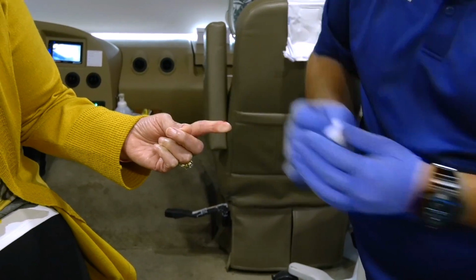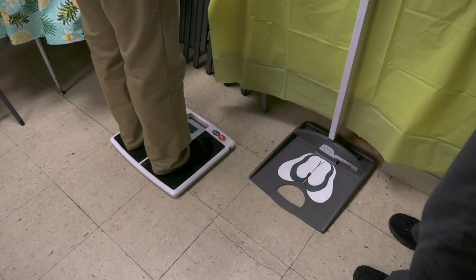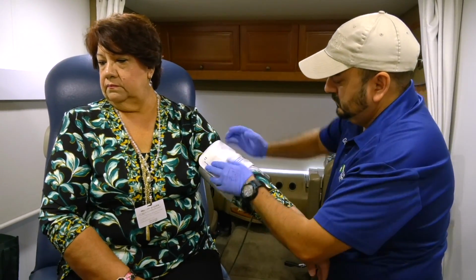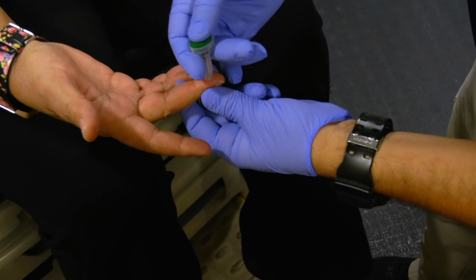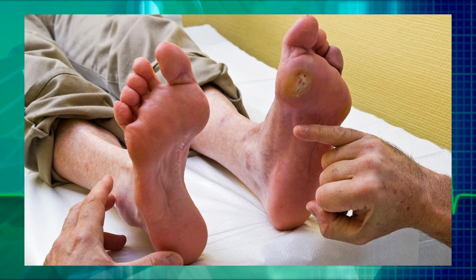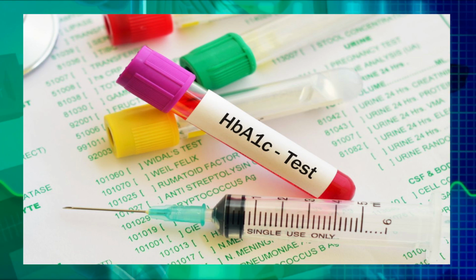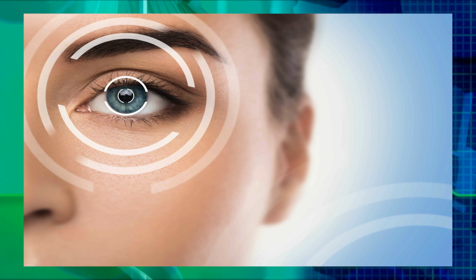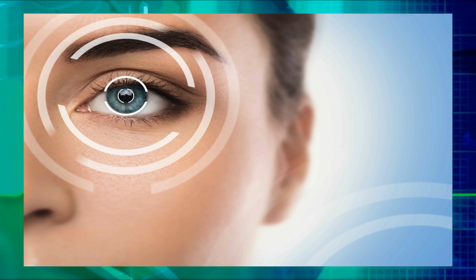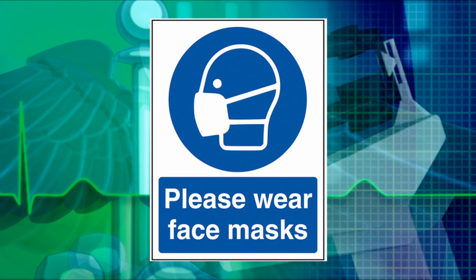The screening process includes a temperature check. Your height and weight will be taken, blood pressure will be checked, as well as your glucose level. It includes a diabetic foot exam and diabetes education, as well as a hemoglobin A1C test for qualifying patients and a retinal eye exam.